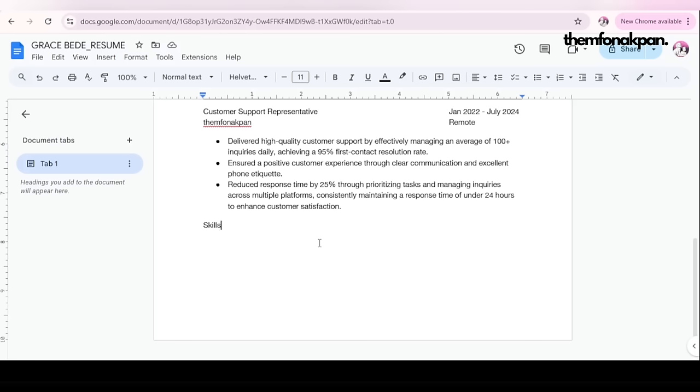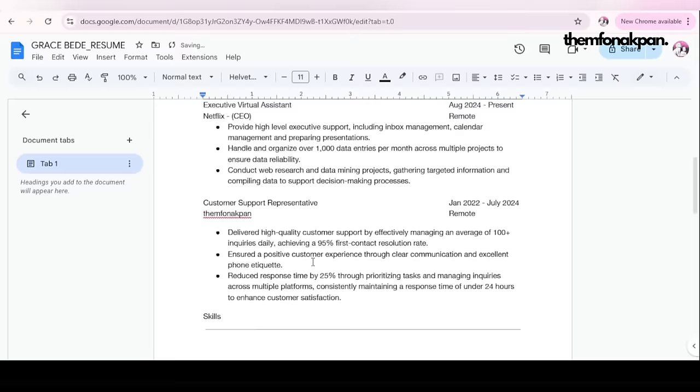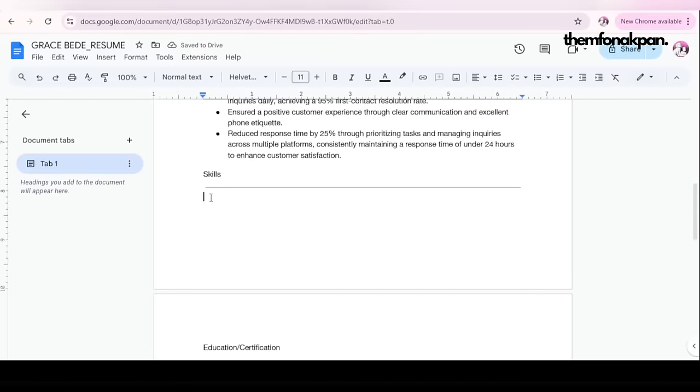Next section of your resume should be your skills, followed by your certification and your education. Okay, so you can just merge them. You can just merge both together. You can just say education / certification. All right. Okay, so the next section is your skills.